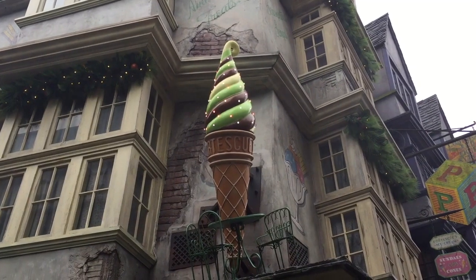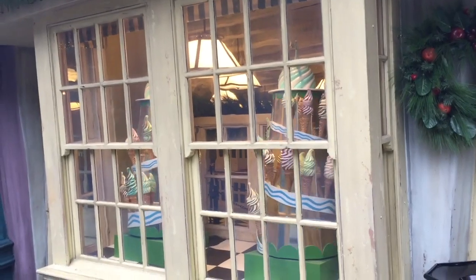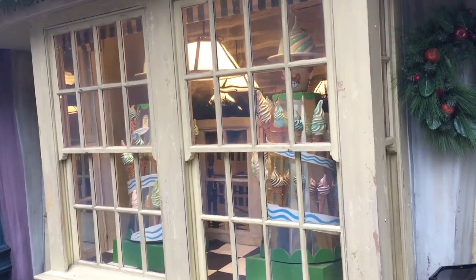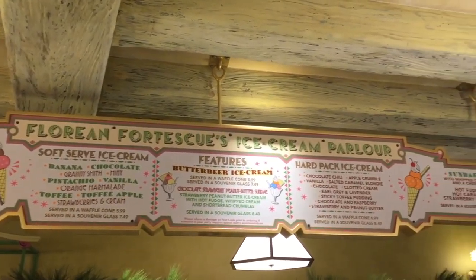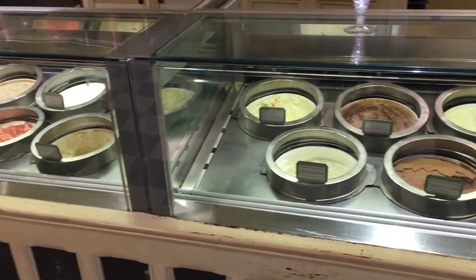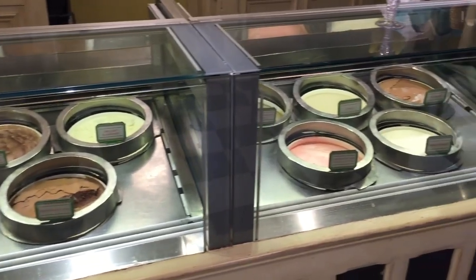I don't think I'll be ordering any just because I already had the butterbeer, which was really awesome. I am going to go ahead and take a look at some of the flavors because they're meant to be really interesting. They have so many different flavors. There's sticky toffee pudding, there's butterbeer ice cream, which sounds amazing, there's chocolate chili, and there's also banana chocolate too. But I think the most interesting flavor would have to be Earl Grey and lavender. I'll have to come back to give it a try.